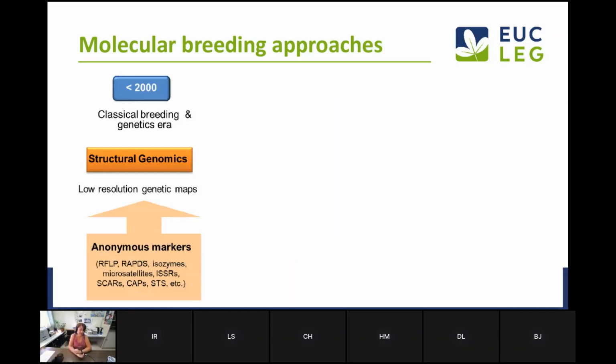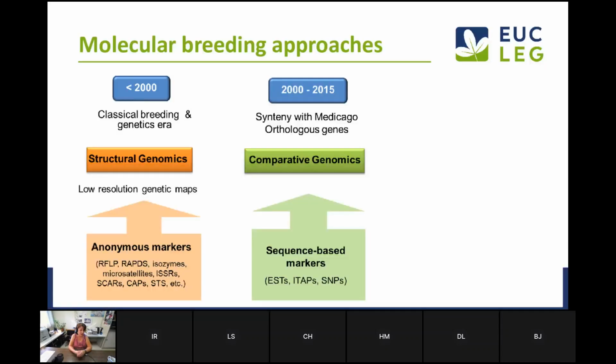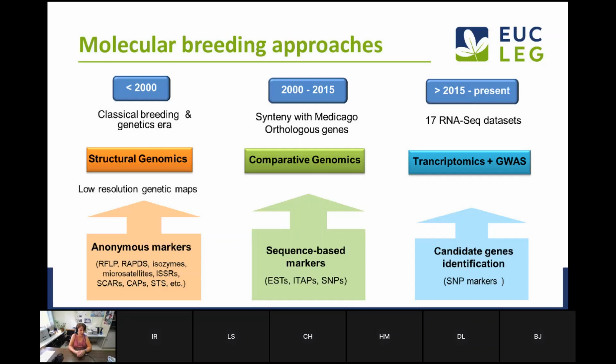The molecular breeding approaches and genomic tools used in faba bean have run parallel to the advances in the development of molecular markers and techniques. Of course, at the beginning, before the 2000s, there were maps with very low resolution and very low density, mainly made with anonymous markers such as RFLPs, RAPDs, microsatellites, etc. Later on, the use of comparative genomics, especially the synteny with Medicago and other legume crops, allowed the use of orthologous markers and the development of sequence-based markers that saturated the genetic maps. And finally, cheap sequencing allowed the development of RNA-seq datasets and the identification of candidate genes that have also been included in the maps using SNP markers.